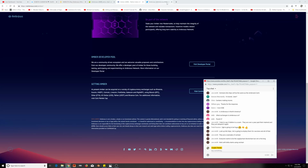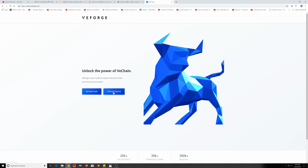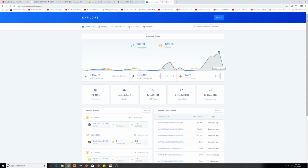It is just like the VeForge, man. That 4.2 million VTHO burned. They haven't even gotten started yet. Literally, they haven't even gotten started. They're just onboarding some data. Or they did a little tiny test, a little tiny test that required 4.2 million VTHO. Can't say that for sure, but yeah, this amount's just going to be like a little bump, like back here on the 9th, comparatively. We'll see.